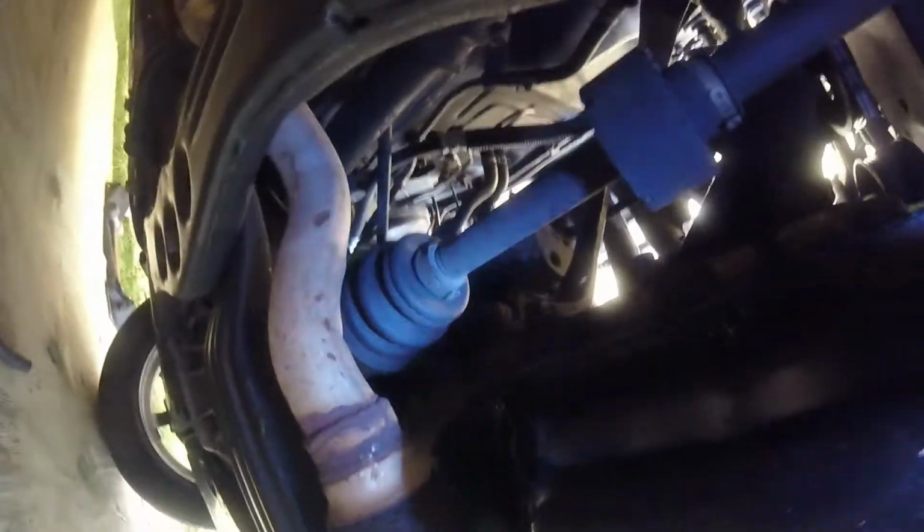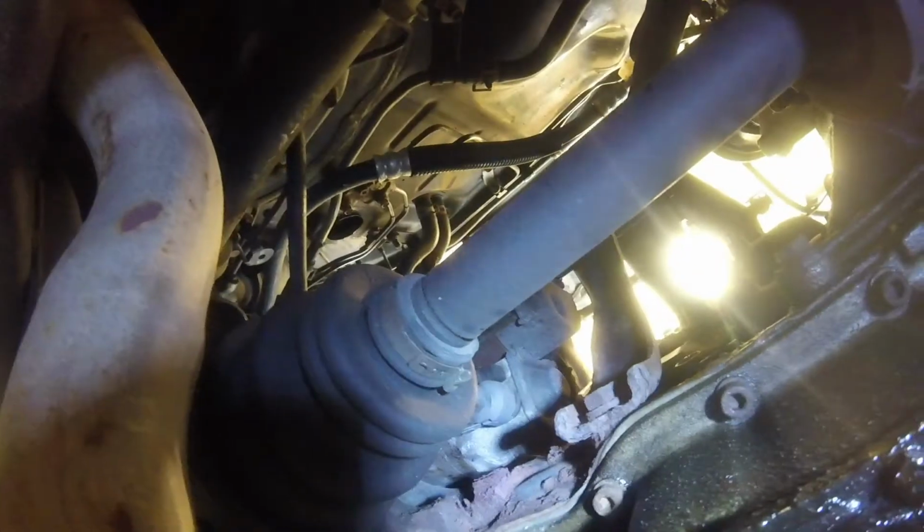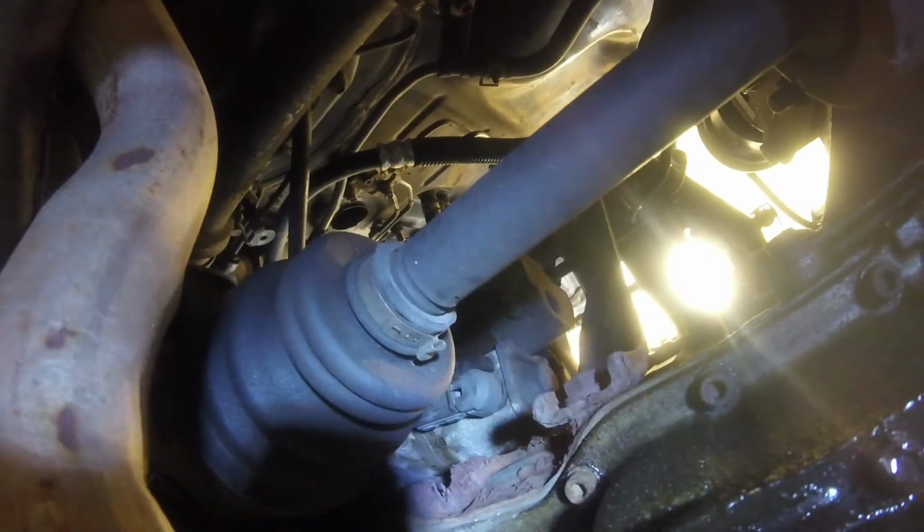Alright, we are now under the car. I thought I had the flashlight. Fuck, that cable's a lot further than I thought. Thankfully it's only a plug. Alright, we're gonna have to come back under here with a screwdriver. I'm popping that sucker off.